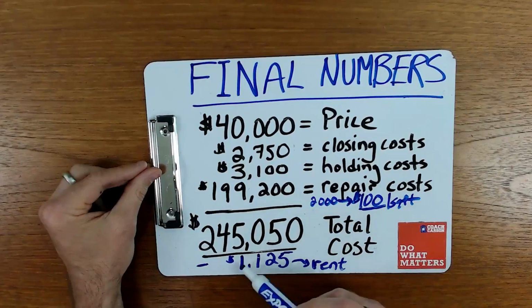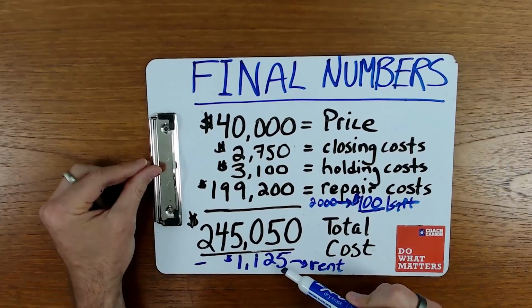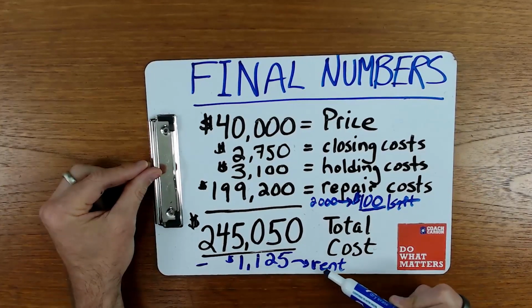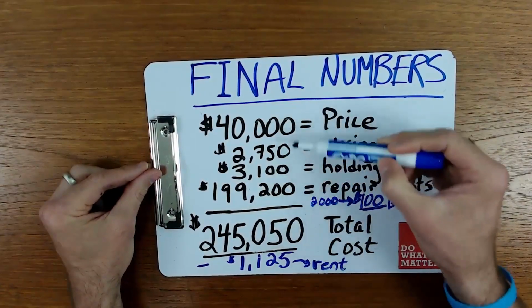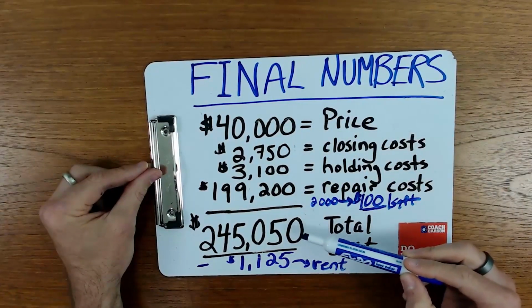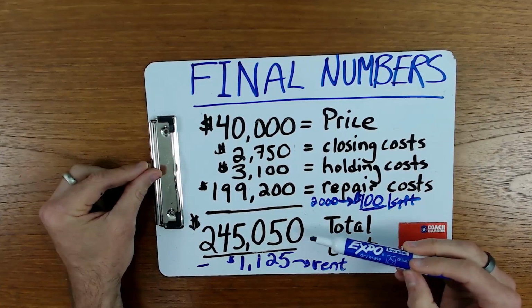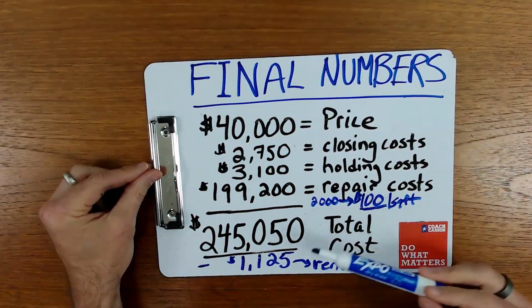Now, there was one little bit of a nuance there, is that at the very beginning of this property, we had it rented for a few months. And so we did collect some rent, $1,125 that we used to pay for a little bit of that. But the rest of that, we had to come up with either on our own, or as I mentioned, at the very end, borrowing. We borrowed a $40,000 private loan at the end just to make sure we had enough cash cushion. And that is the total amount of money we spent.